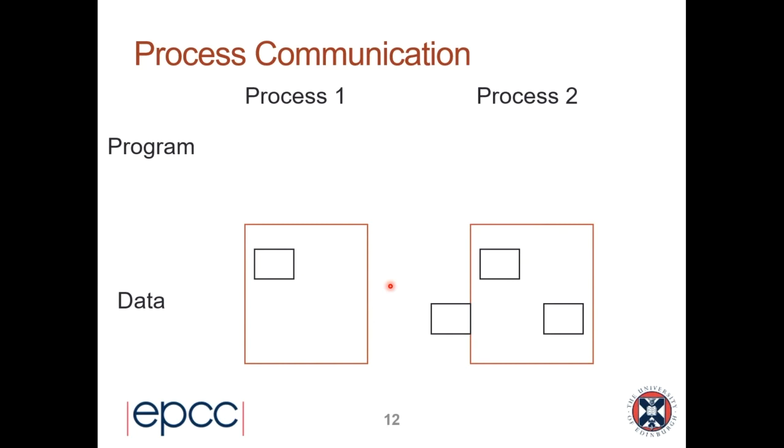So we're going to talk about communication. How does communication work? We have two processes, process 1 and process 2, and think of these as running on different nodes. One of these processes is running on my laptop, the other one is running on somebody's laptop in Australia. And what we want to do is communicate data from process 1 to process 2. When we write a parallel program, we're going to split the computation up between different CPUs, between different processes, but at some point we're clearly going to have to exchange information between them. They can't operate completely independently.